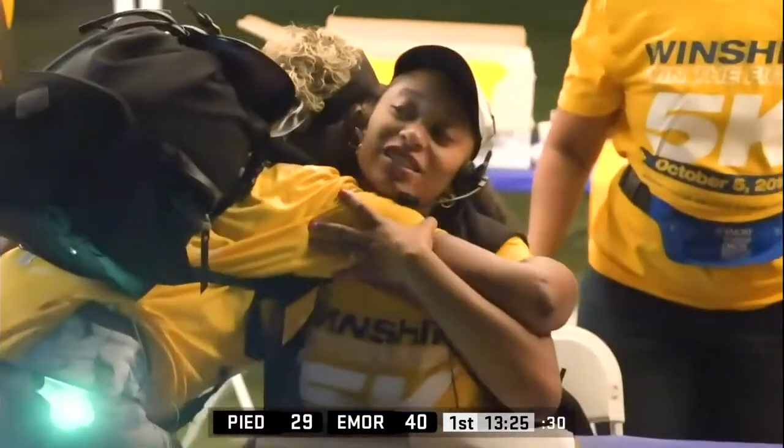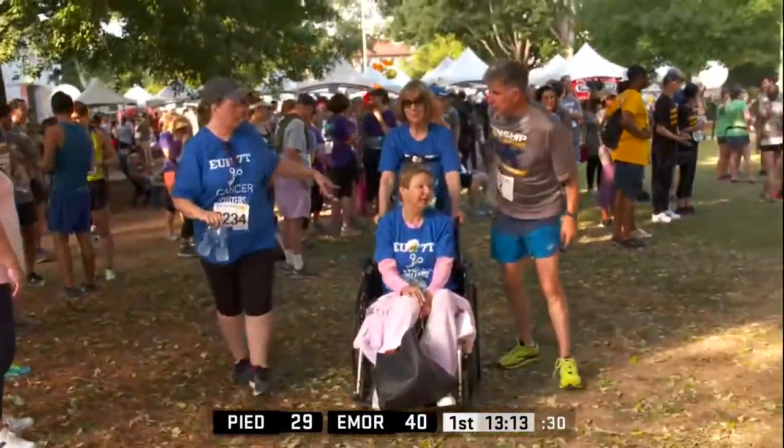This morning is so energizing. It is a celebration of cancer survivorship. And I think it is also a celebration of everyone here patting each other on the back and saying, collectively, job well done, and we're going to win this fight.